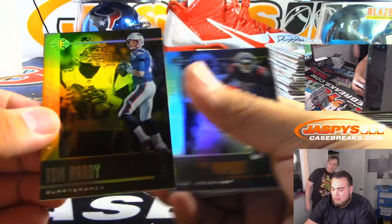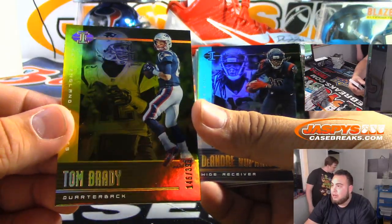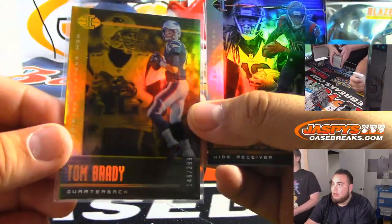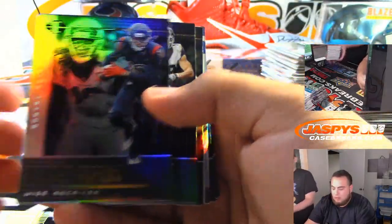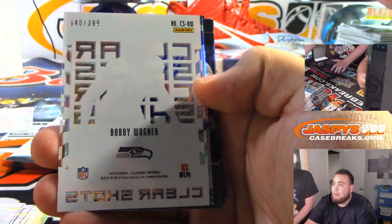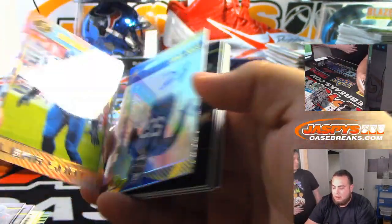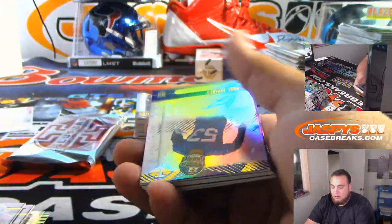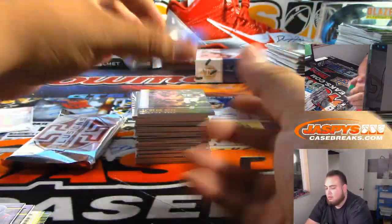Living Legends. So Tom Brady's numbered, actually. It's to 399. The numbered acetate, you're usually flipped around. Okay. There you go, Patriots. DeAndre Hopkins. To 399, Bobby Wagner. Oh, you're right. That's cool. Seahawks. Something new. And here's our first auto.